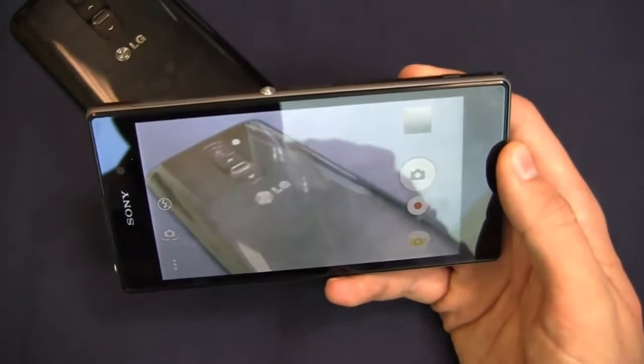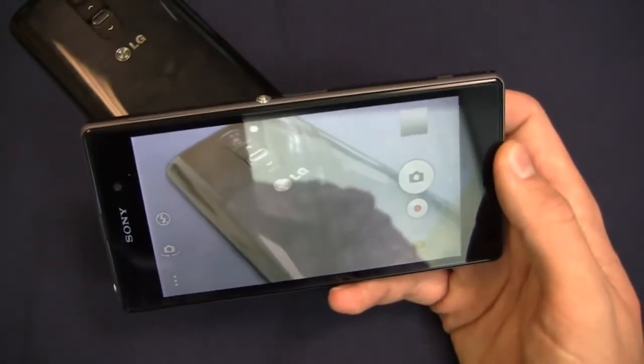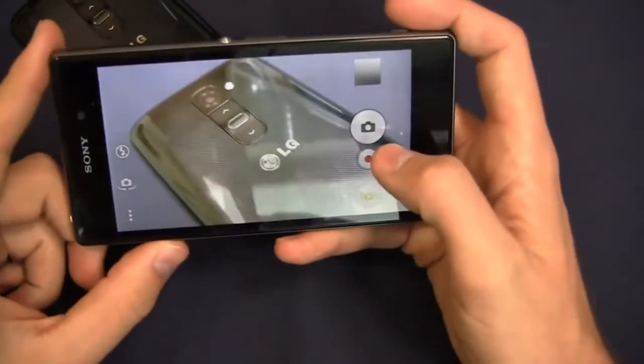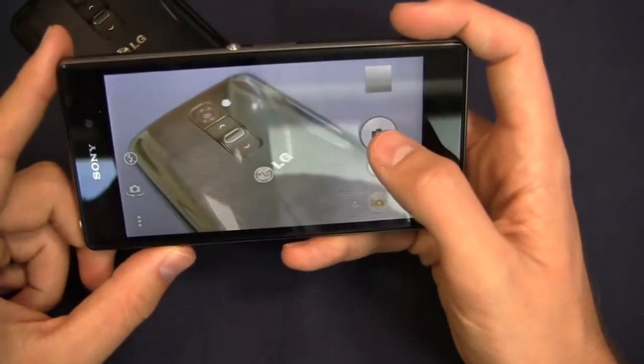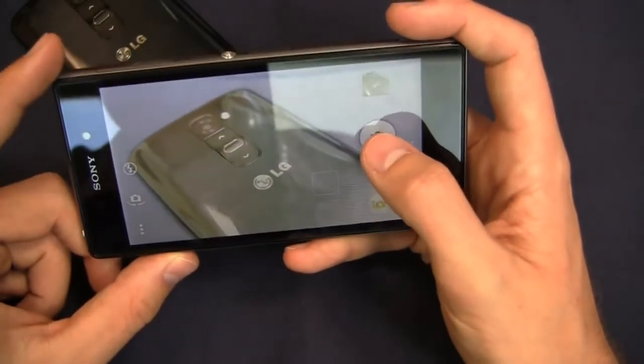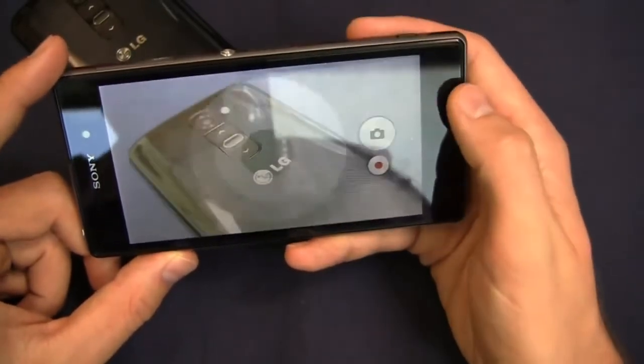If you're not sure where you're going to be, you might be outside at night, you may be doing something quickly, it may be a burst shot. It's kind of nice just to have it in this kind of an auto mode, an all-purpose auto mode. But the camera's been fantastic on this unit. Zooms in perfectly, focuses in, snaps a shot, and it does it incredibly fast as well.